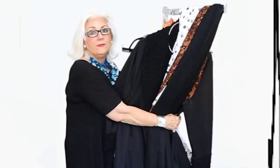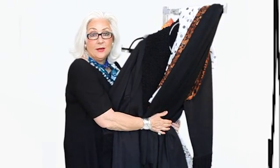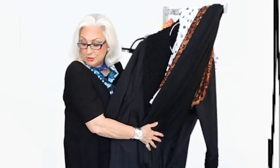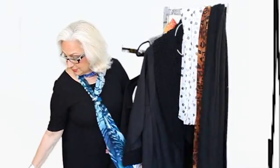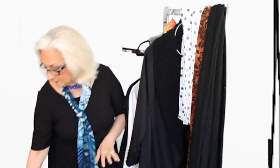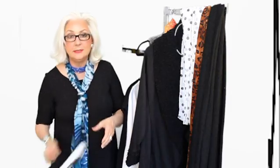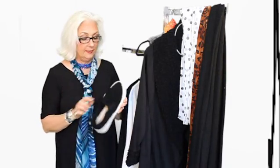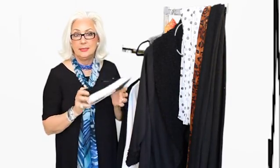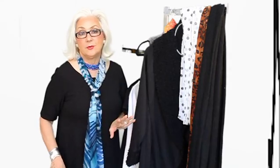I've got over 100 outfits right here, and they all fit in a European carry-on. I don't have to check any bags. My shoes fit in the side. I showed you a few before, but here's a little thong shoe. Here's a little dress shoe for sightseeing and running around town. I have a little suede, and then my flats. All of these shoes feel like house slippers on me. They're as comfortable as can be.